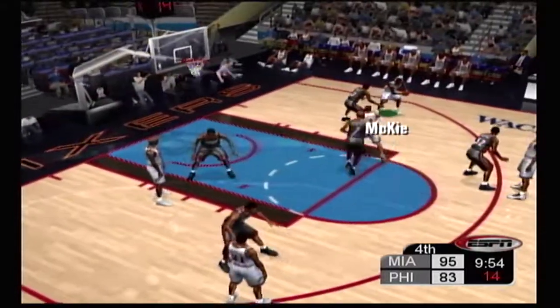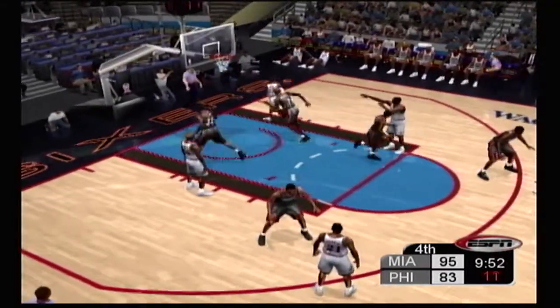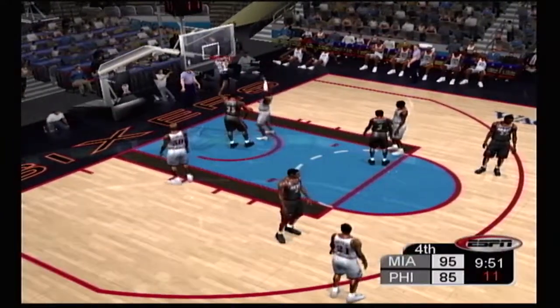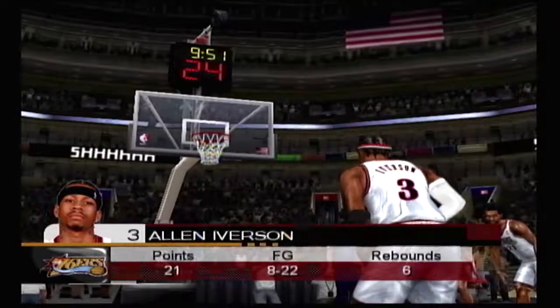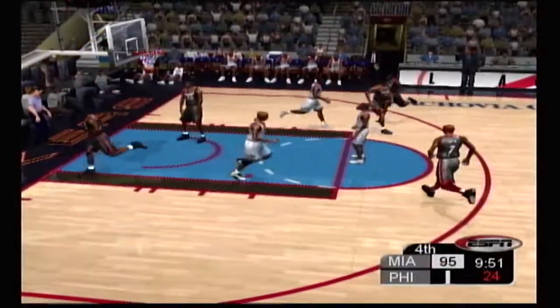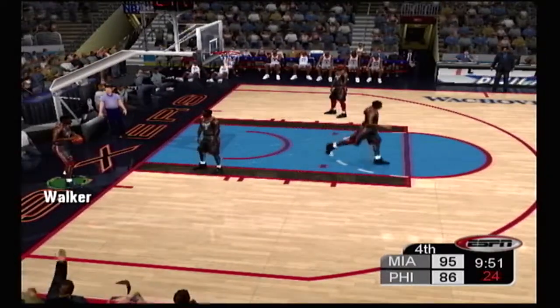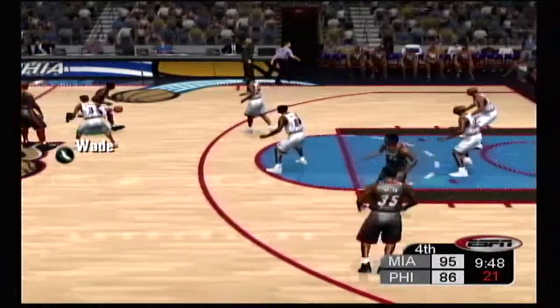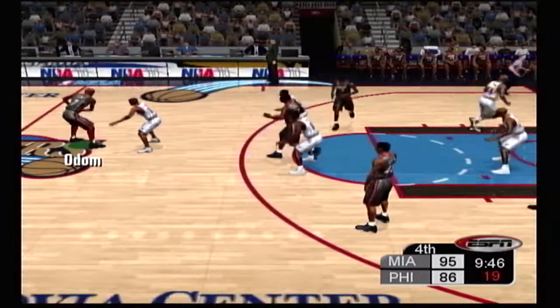Pass right wing. To Iverson. Iverson hacked in the act. Count the two, and he'll shoot one more from the line. Good for the three-point play. The Heat have it, and they are out in front, 95-86.